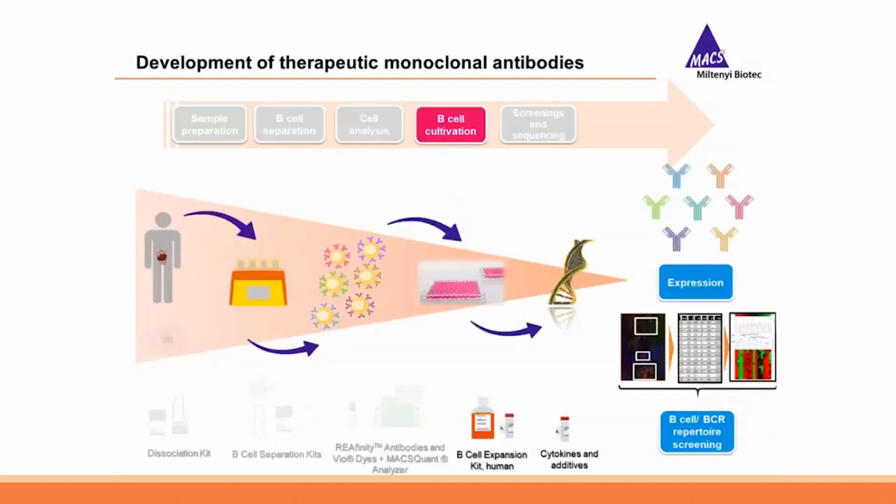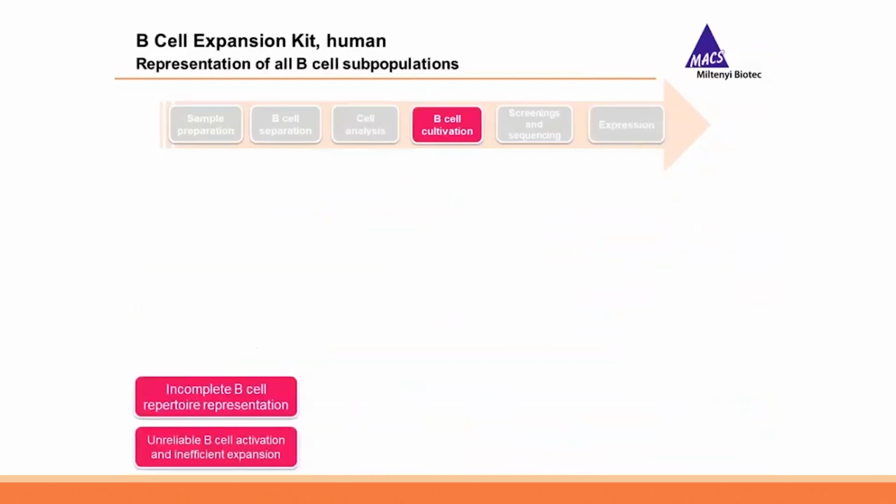So now let's talk about the pain points for the B cell cultivation. This is a point where a lot of challenges can occur. Of course, when you have your precious cells and you culture them, you don't want to lose some of them. You want to have the same subset distribution so that your sample is really representative. So also you don't want to have unreliable B cell activation or an inefficient expansion. And all this is a huge challenge.